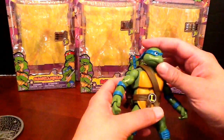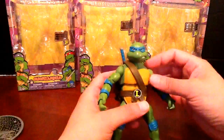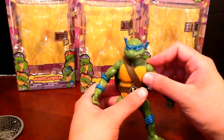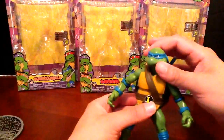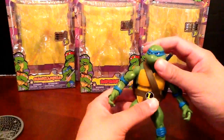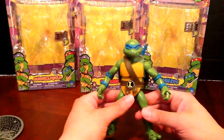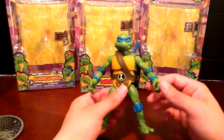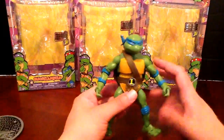He does have an amazing amount of articulation, but he's very simplistic too. One of the things I noticed is that he doesn't have a lot of paint apps, but what he does have is some really good sculpting and articulation, and I think these guys just bring out a lot of fun, which I think is sometimes lacking in some of the action figures that have been coming out for the past few years. This is just a fun figure. You want to play around with it.